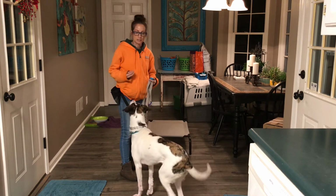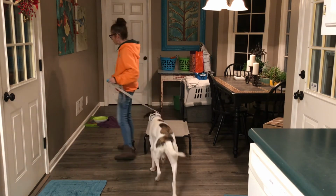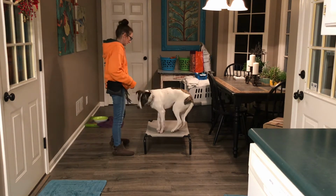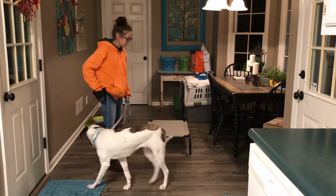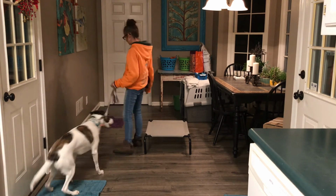That's just kind of a transition thing. So, she's actually clearly not afraid of it. She was about to lay down there, so I'm going to have her get on and do that. Let's go.